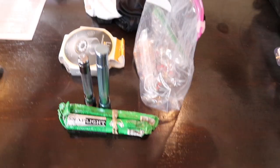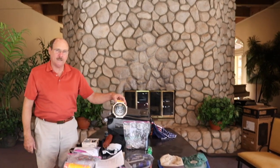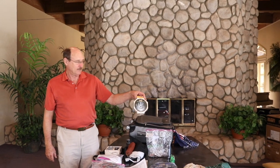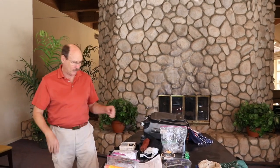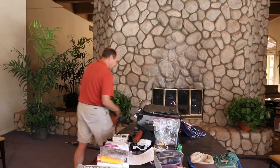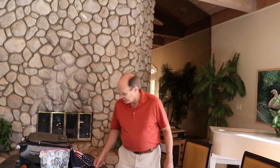Lights, I have flashlights, extra batteries, the little breaking type of lights, and also I carry a Lucy with me. Lucys are inflatable solar lights, and they make a lantern. You blow them up, and they are solar, so you don't have to worry about batteries for those. I'm going to go over here. I carry cooling cloths to keep myself cool.